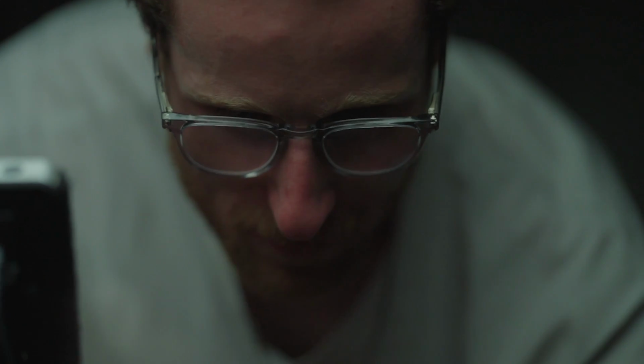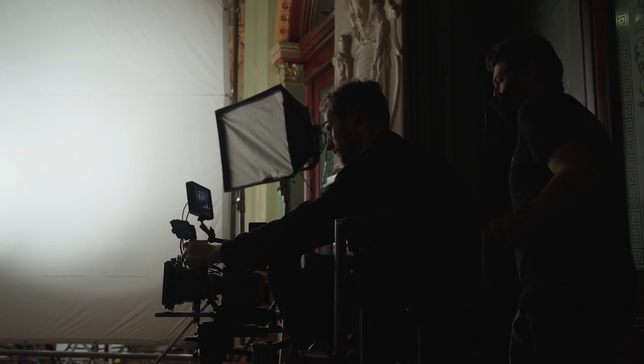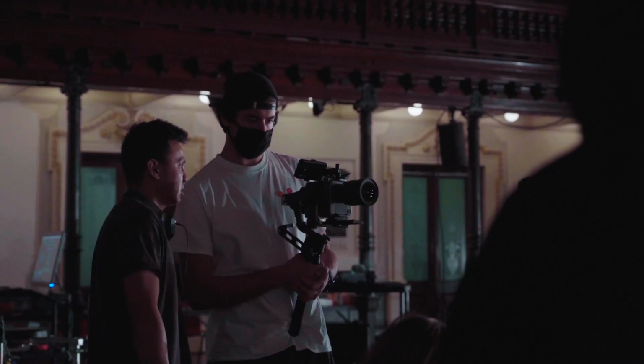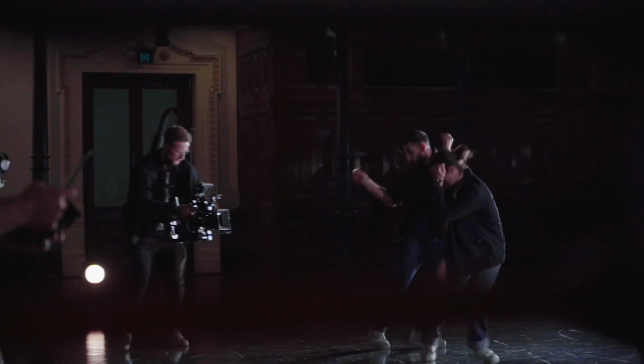So when I first grabbed the FX6, it's immediately the lightest camera ever. It's just insane compared to the bigger cinema cameras that I'm used to working with. Looks heavy, but it's a lot lighter than you think. Working with the new FX6 has sped up our production time without having to worry about the size of the camera, being able to throw it in different scenarios, being able to move it so quick, shooting on the fly.